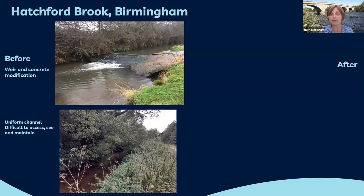So the scheme was originally about the weir removal, but in order to qualify for the funding, and I think the funding was one of the biggest challenges on this site, we were able to access some ERDF funding through Solihull Metropolitan Borough Council. We needed to do a lot of biodiversity works at the same time. So as well as removing the weirs, we did quite a lot of restoration along the watercourse.